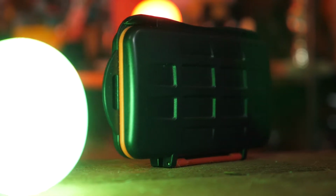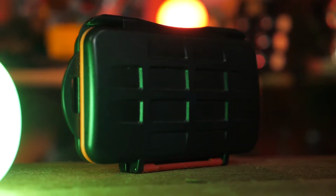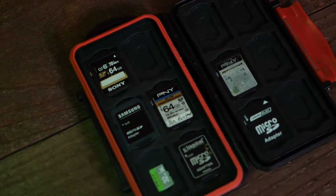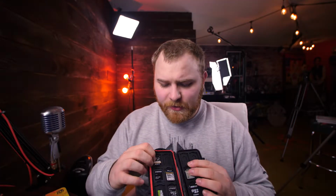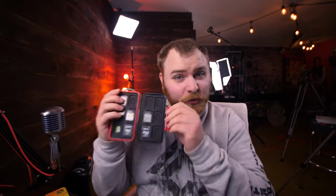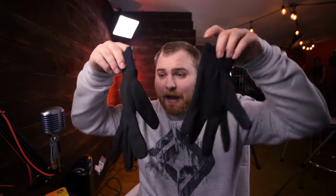All right, the next thing I got is this guy. This was like $8 or $9 on Amazon. Waterproof, highly recommend it. It is a SD card protector, holder, organizer, whatever you want to call it. It's for regular SDs and micro SDs, so you can fit 6 of them on one side and 6 on the other. So 24 total cards can fit in here. Gloves, I always bring gloves. These are the ones that have the little piece on there, so you can actually still use your phone and other things. They're not really that big.